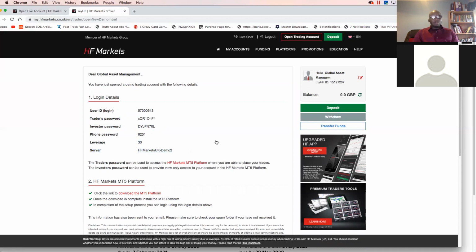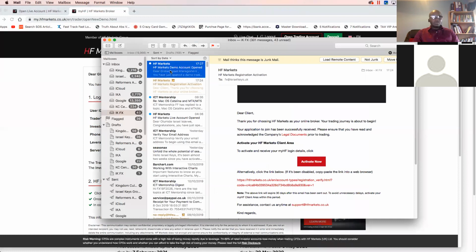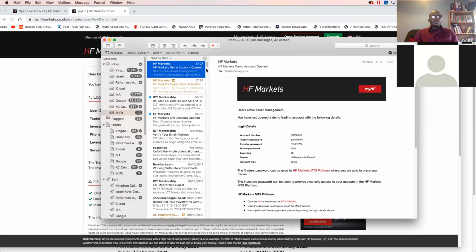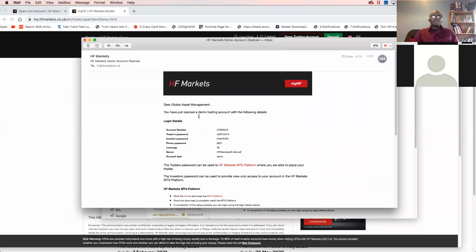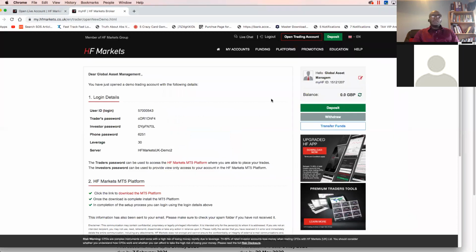That same information will have been sent to your email. As you can see here, it sent me an email as well. Dear Global Asset Management, you just opened the demo trading account with the following details, and there are the same details. So you have a record of it in case you ever forget it. So I'm going to close this down and go back here.